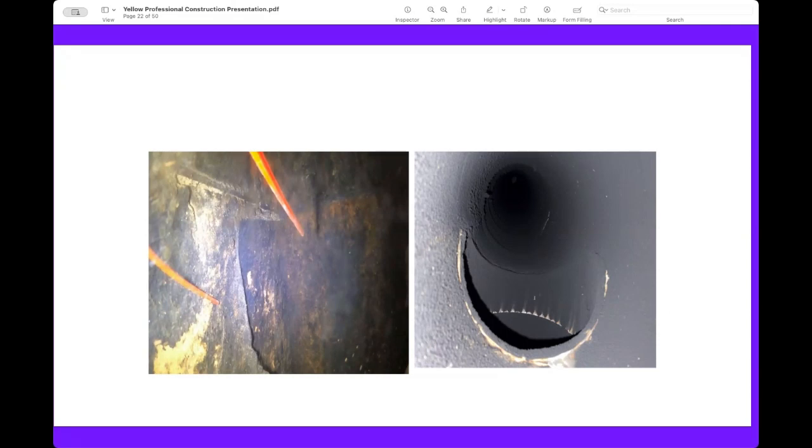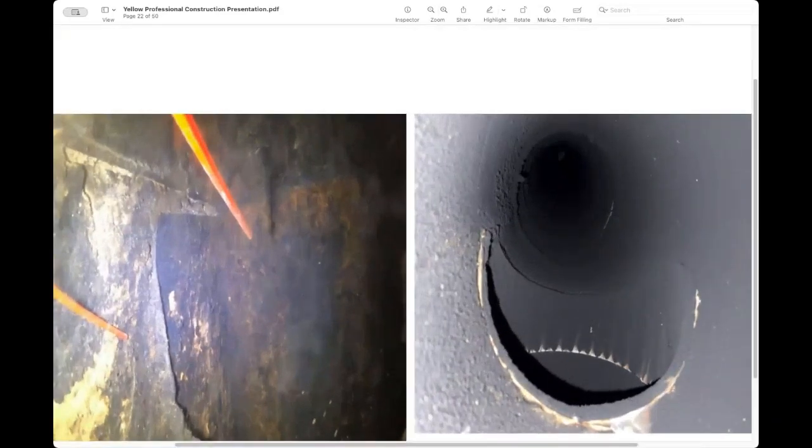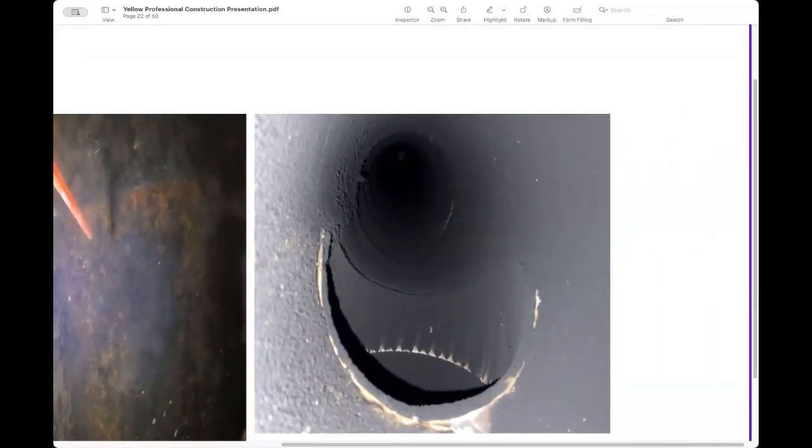Okay. And then this one on the right, what are we looking at here? That is a stainless steel pipe that is covered in creosote. That black bumpy stuff is creosote. That is what can catch fire.